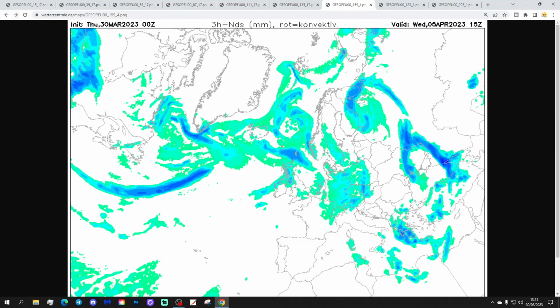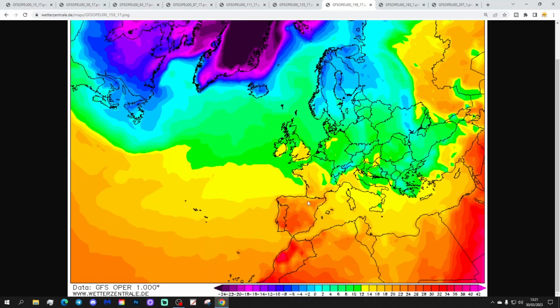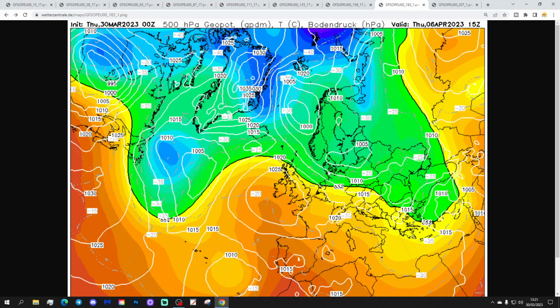There's going to be further showers or longer spells of rain across central, northern and west Europe. The driest weather will be in the southwestern corner of Europe on Wednesday, and it will remain cold across Scandinavia, but otherwise most other places are turning milder and looking quite hot through Spain and Portugal, where I think the temperature could be approaching around 30 degrees by Wednesday.